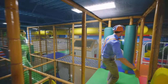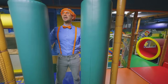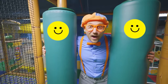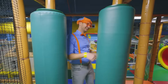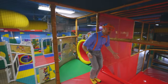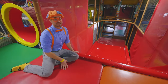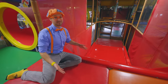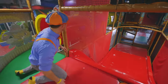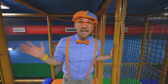Whoa! Whee! Look at these! Yeah! Two green pillars! Whoa! Hello! Woohoo! Whoa! Look at this! Wow! This looks like a very big and red slide! We'll do that later. Hey! Wait a second! I have a great idea for a fun game!